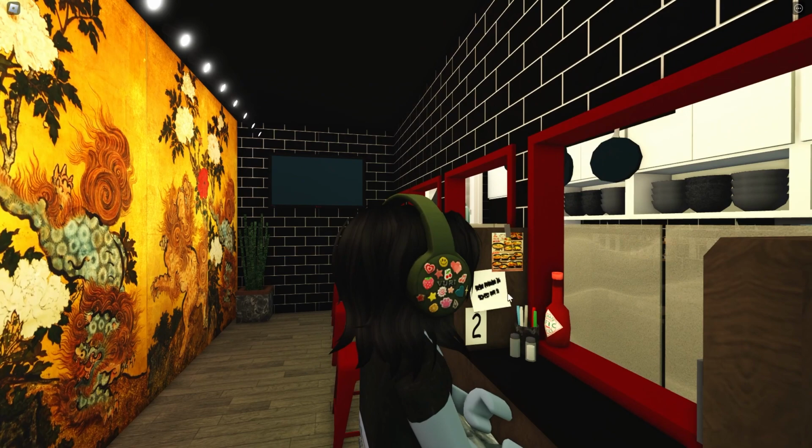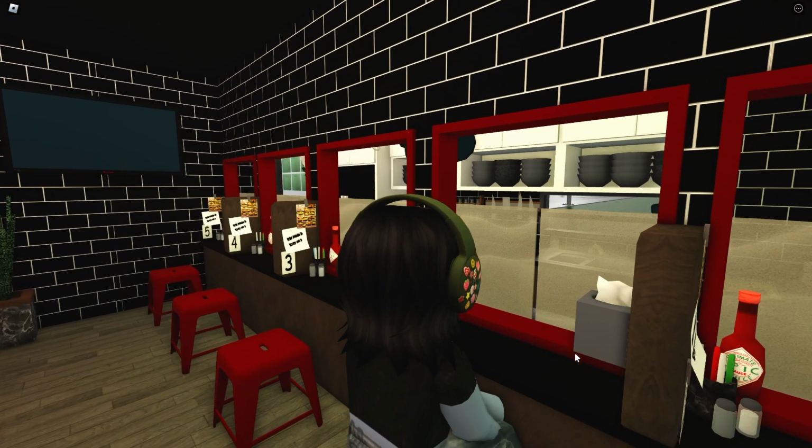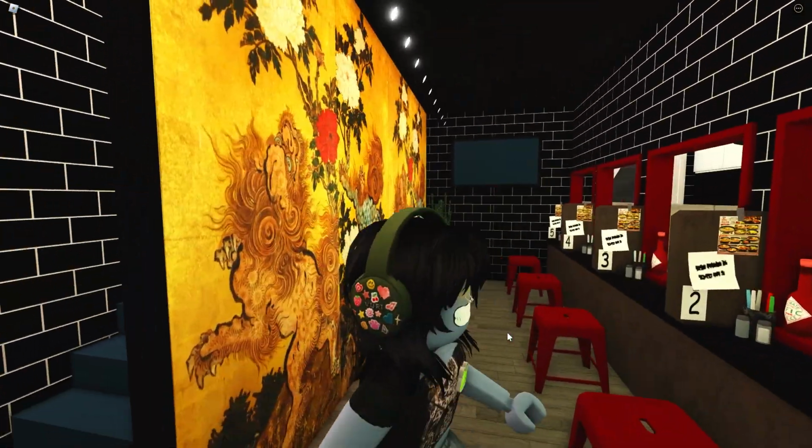And then right here, this is what you write down for your order, and then the little menu. We have salt and pepper, and then we have a pen so you can write down what you want, some hot sauce, and some napkins in case your nose gets runny.